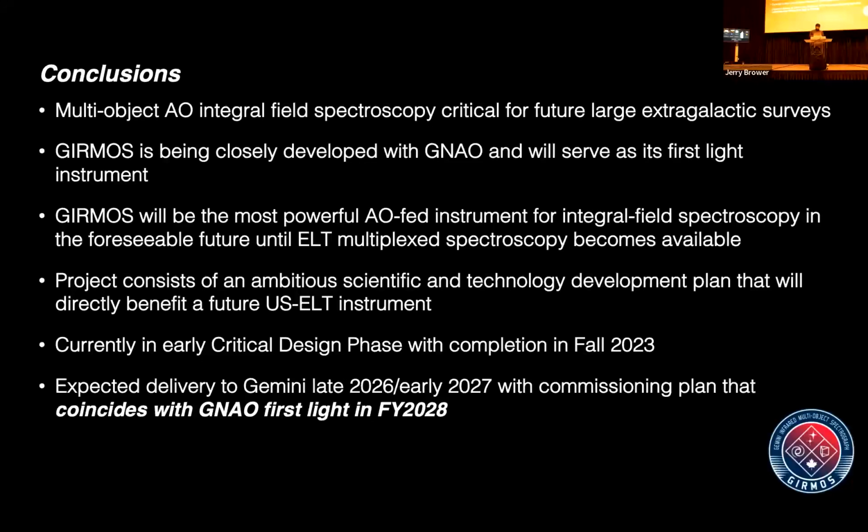With that, I wanted to conclude my talk. So GIRMOS is going to be a powerhouse for doing AO-fed integral field spectroscopy in the future, particularly targeting large extragalactic surveys. That's something that James Webb will have a lot of difficulty doing, but this would complement its capability quite well. And one of the things that it also does, and Julia mentioned earlier, is that this is a scientific pathfinder for a similar instrument for the 30-meter telescope that would go behind its adaptive optics system, called Nefarious. So we're in the critical design phase right now.